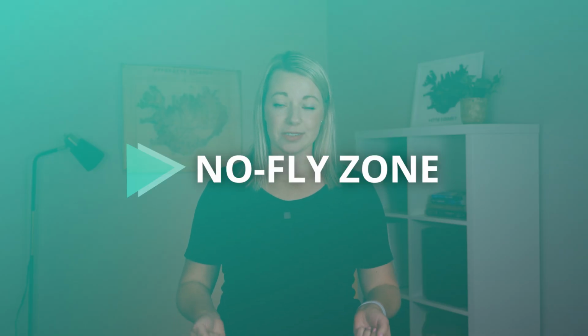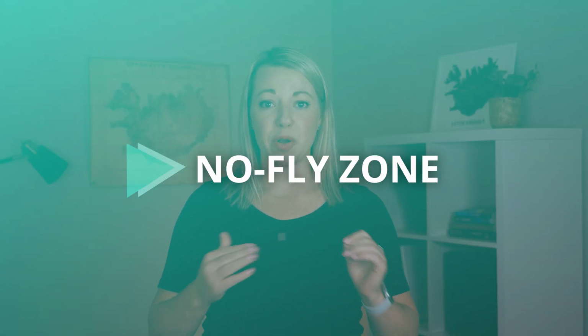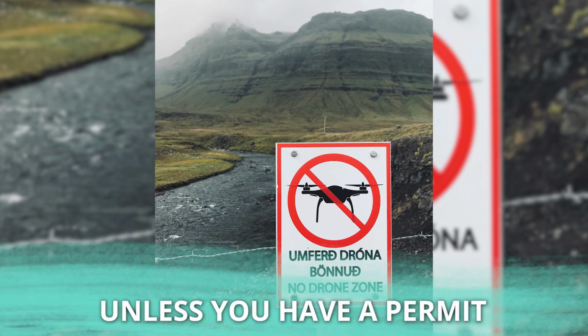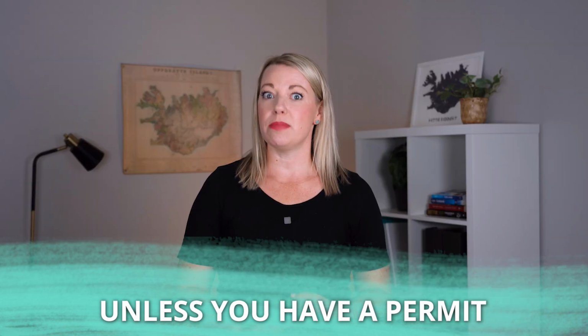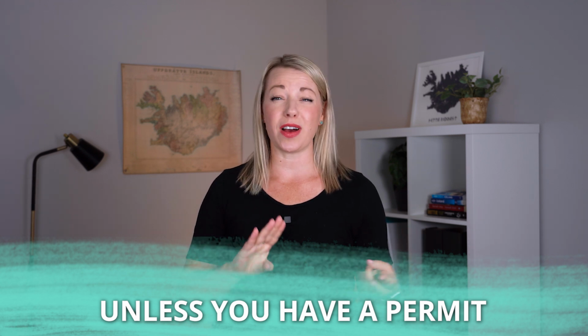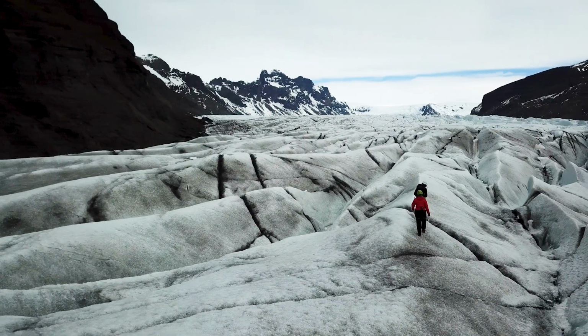Okay, the first thing that you're gonna wanna consider in bringing your drone to Iceland is that there are so many no-fly zones. What I mean by that is that it is prohibited, signposted to not fly your drone in a lot of different areas. Whether it's the national parks or the main attractions, yes, I'm talking about Seljalandsfoss, Skogafoss, the Glacier Lagoon, Reynisfjara, all of those places, you're not allowed to fly your drone.